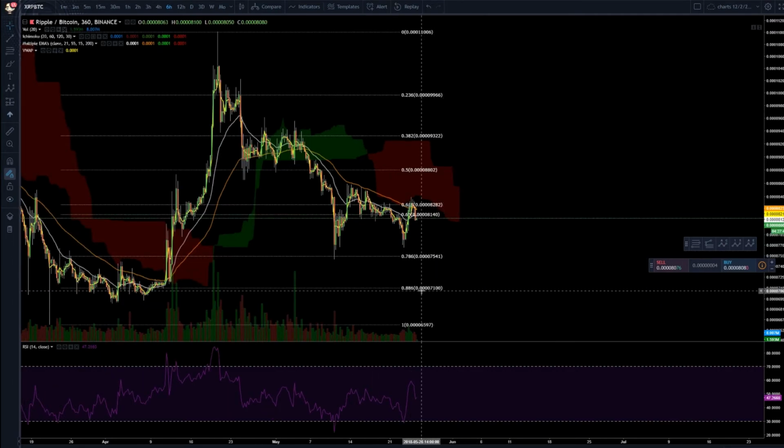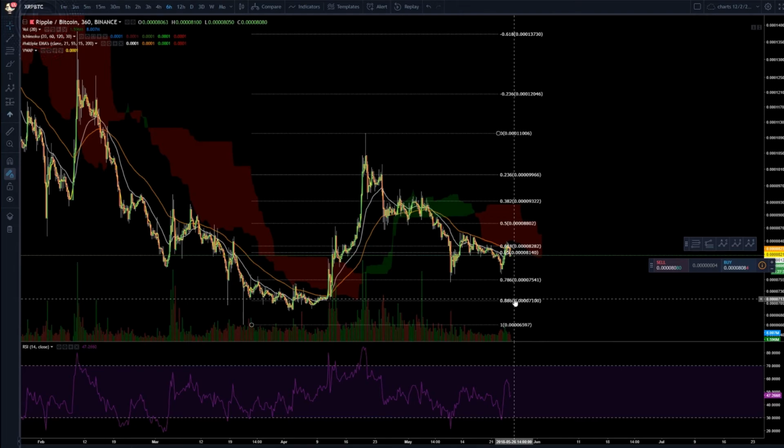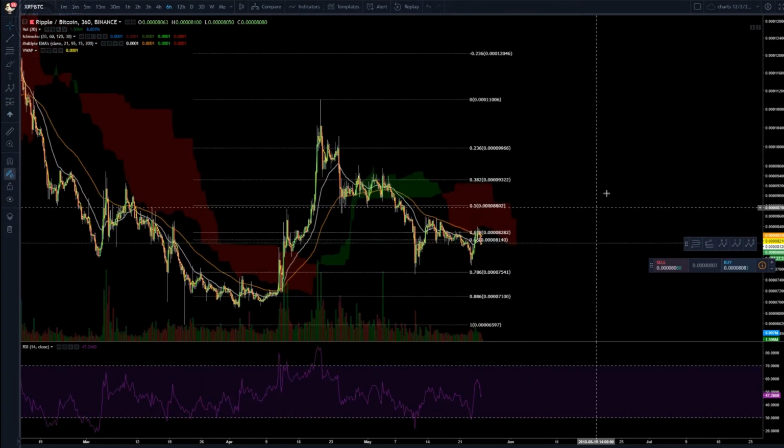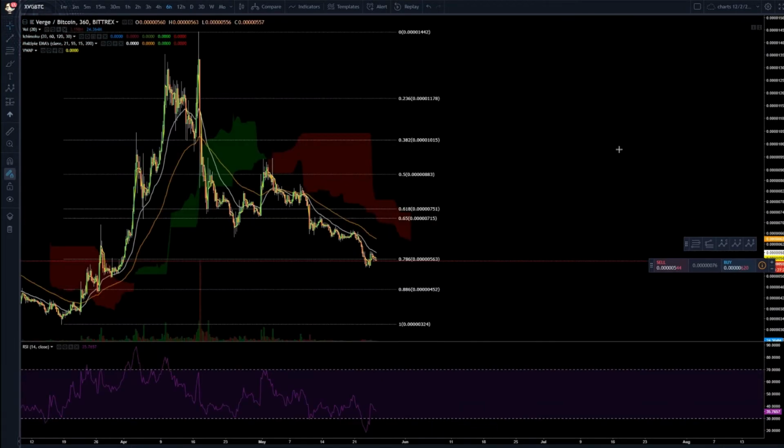Ripple, guys, Ripple, under both EMAs, under the Ichimoku Cloud, already bounced twice from the 786 area. I will be willing to buy it at the 886 around this bottom here, and that'd be a very safe buy, I think, because Ripple's a strong community, guys. Probably gonna get a nice bounce if you buy it there. Ripple USD, we don't need to go over that.